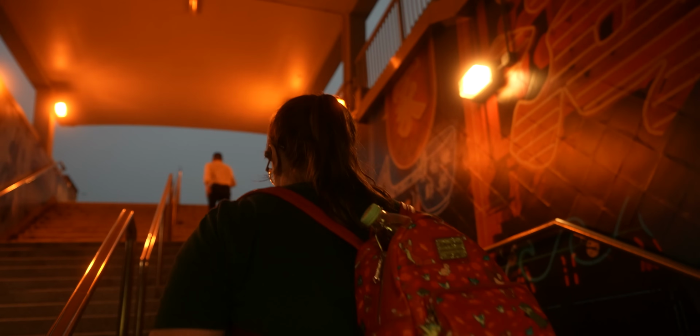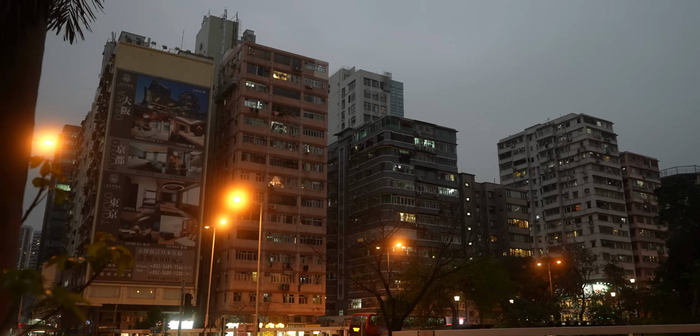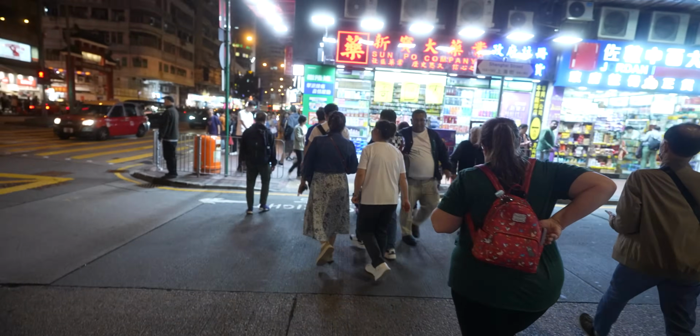So for dinner, we're going to a Cha Chaan Teng. These are affordable diners, cafes that are all around Hong Kong. And they serve some interesting food that we're excited to try.